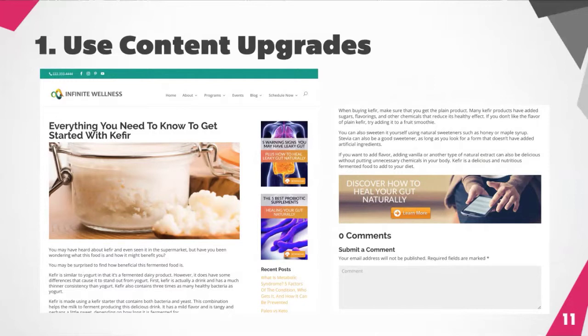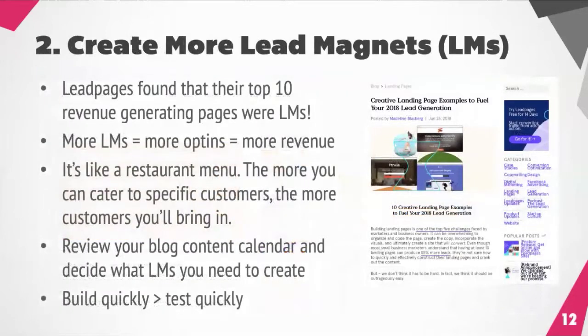So again, people need to see that you have lead magnets, so you need to feature these lead magnets in as many places on your website as you can. Part of it could be in the main navigation, it could be on your homepage, it could be on the blog pages, but people need to see your lead magnets over and over so that they opt in.